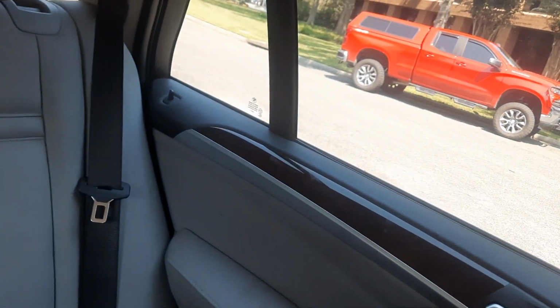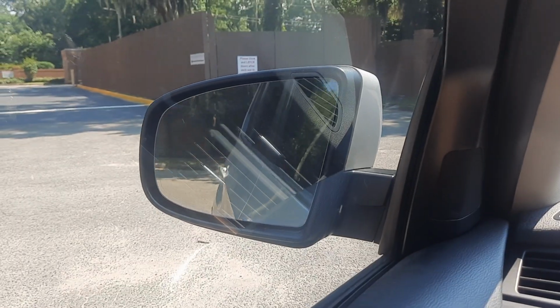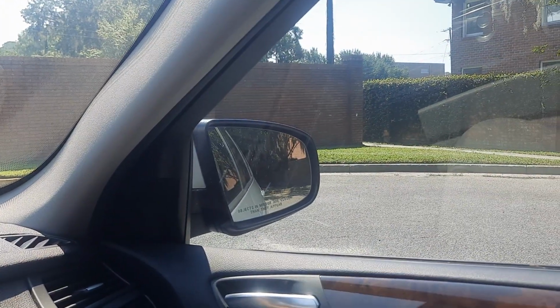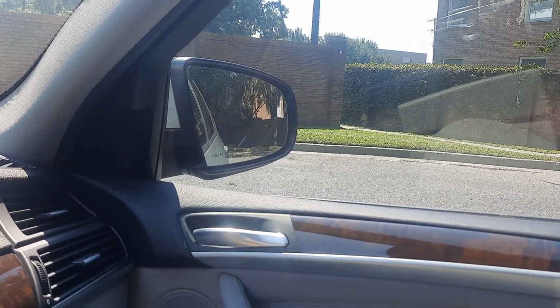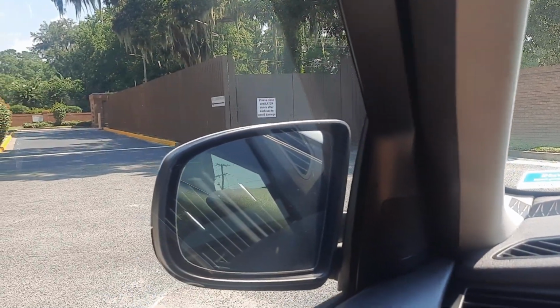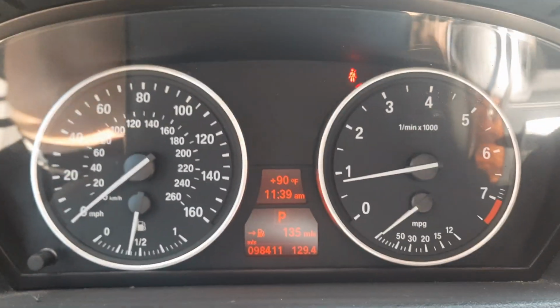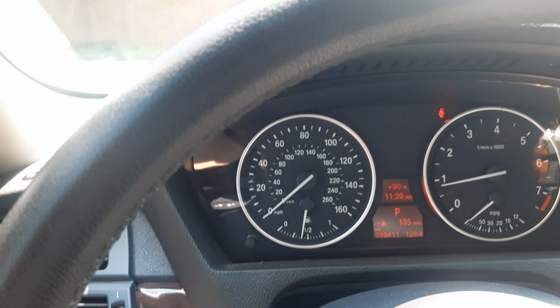Okay, we're gonna do locks. Oh man, I feel like I'm a contortionist sometimes. Okay, we're gonna do our mirrors. Okay, we're gonna do our power fold mirrors. Okay, let's see what else we got here. So we have no messages, no error messages, any of that sort.